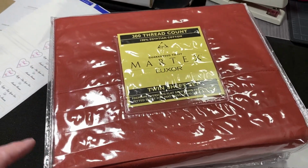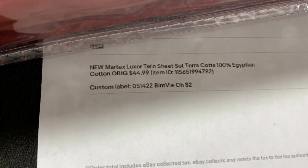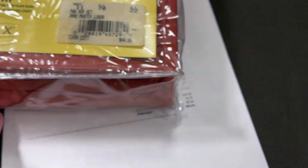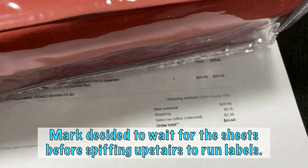I've never purchased sheets before, and I think Mark thought I was crazy when I picked these up at a Bluntfield Church sale for $2. Originally $44.99. How much do you think they sold for? How about full asking price of $29.95 plus shipping? Mark, isn't that a woohoo? Yeah, I mean, that's a pretty good profit.